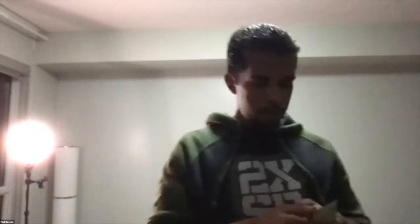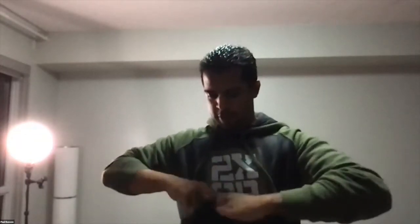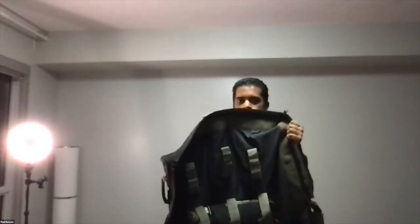So basically, one of the most frequent questions I get is, hey, does this sandbag leak sand? And, Matt, you have one, and it's really hard to open the sand filler. And over here, two sand fillers are strapped in.